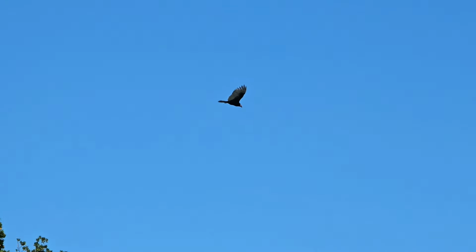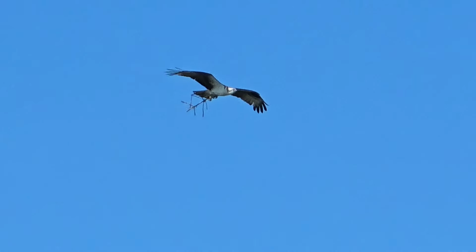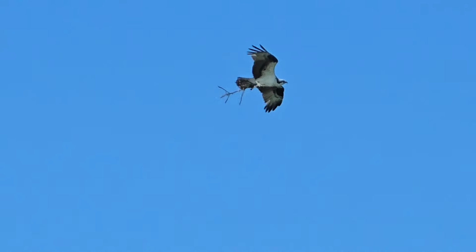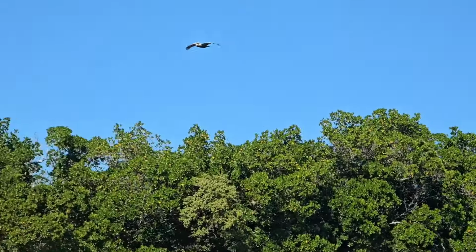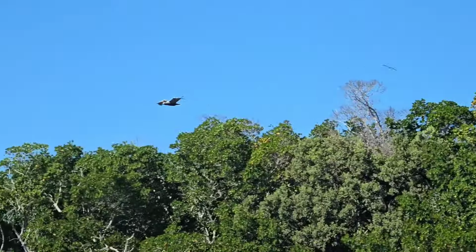We've got two vultures here in Florida. The turkey vulture, as you can see, has that reddish bald head, and it looks like a really dark T with lighter wings going from its body out to its wingtips. Lots of activity today. This is a brown pelican that's flying by.